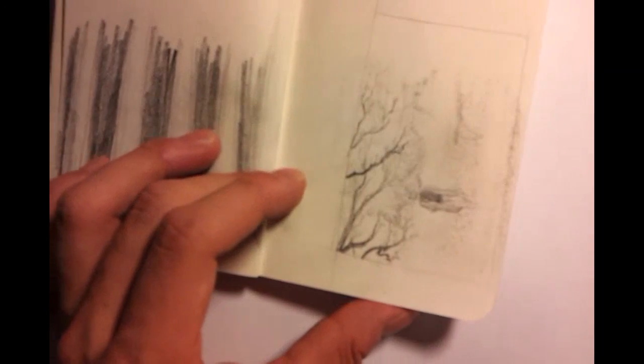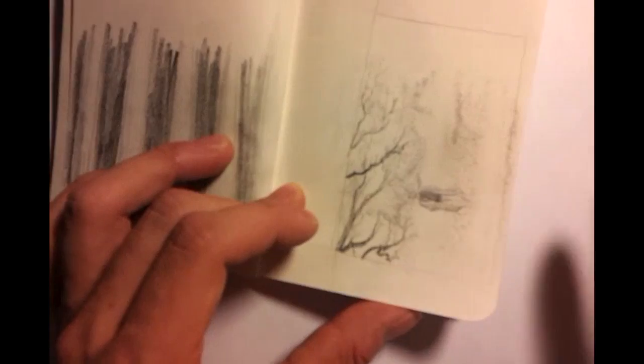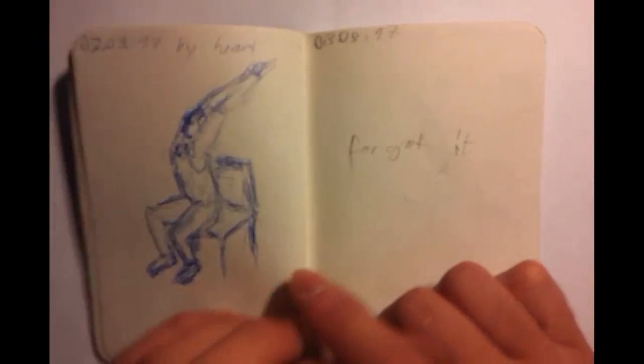Here it's a little blurred, that's because of the paper. The pencil doesn't stick too well on this paper, and so it gets blurred. Most of the time when I drew with a pen, I was in the train traveling from school to home.